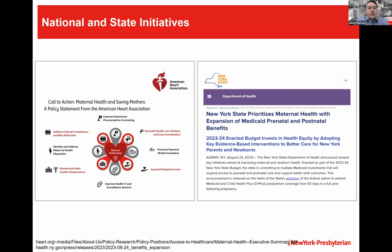Other national and state initiatives include the American Heart Association, which did include a statement about the importance of addressing maternal postpartum hypertension care, and importantly, the disparities within care and how we can address these as healthcare providers.